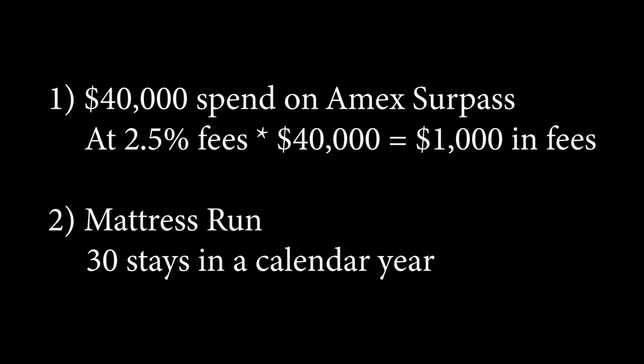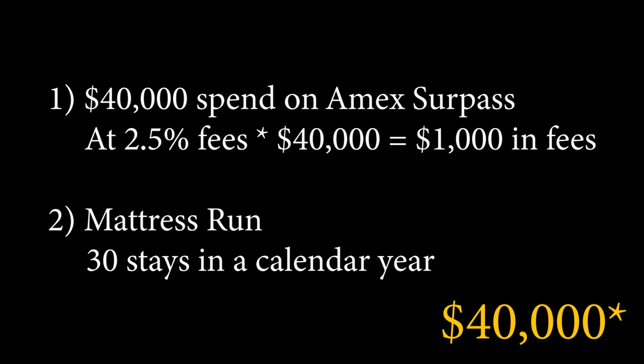I'm really confused sometimes when people don't see the value in that card when a lot of other people would happily pay $1,000 for Diamond status. And if you look at the opportunity cost and what it would otherwise cost you to get that status, whether you're doing mattress runs or spending $60,000 on the Surpass card, it just makes a lot of sense.